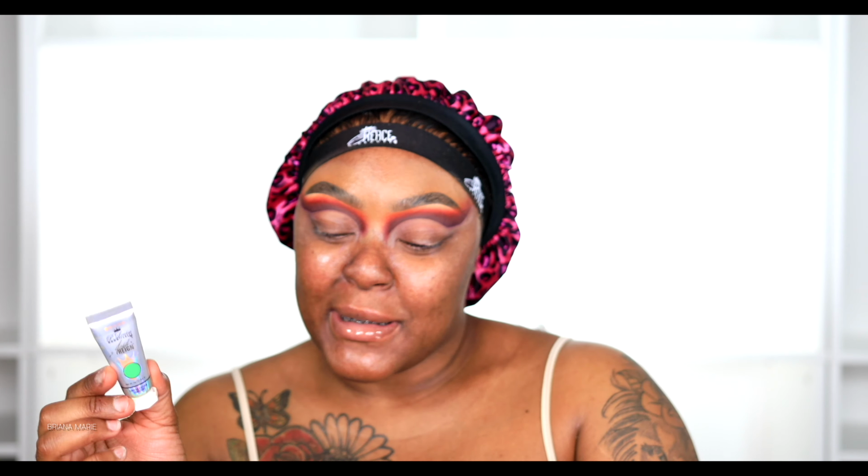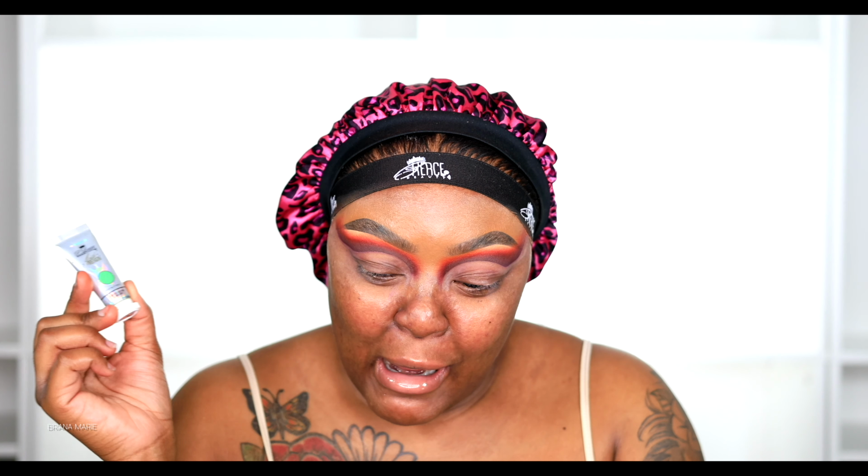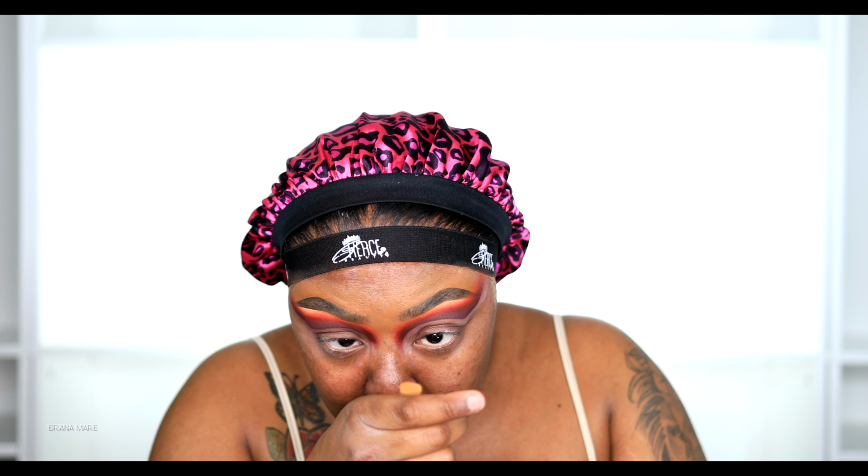This is the Acid Region. This is the one that is Pat McGrath, Mitchell Acid Region base, in the shade Lime Light. This baby is about to put lime green on this lid. I'm trying to customize my brush too while I'm at it, because it's starting to have prickly hairs, and I don't want that, to make it the sharpest cut.